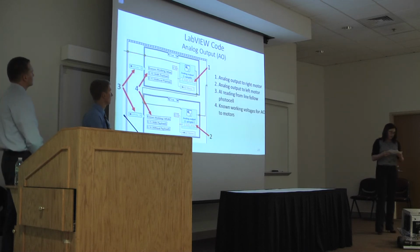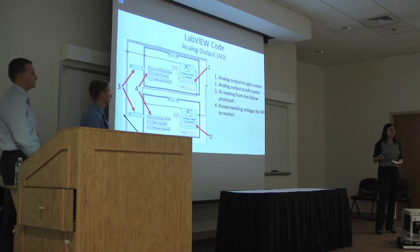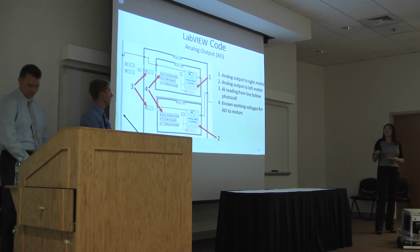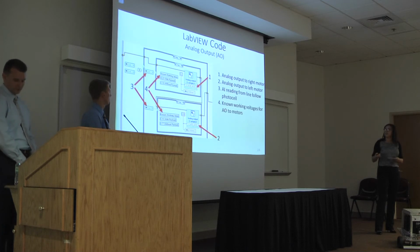And in the analog output, first part is to read the input values from the sensors. And if the sensors are reading white, then the right motor is 0.16 volts, and the left motor will output 0.15 volts to the motors. And the next step is if it is a dark contrast. If the right motor is reading a dark contrast, then the right motor will increase to 0.2 volts, and the left motor will increase to 0.19 volts.